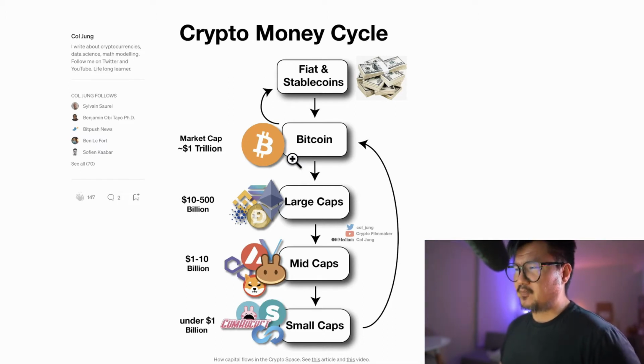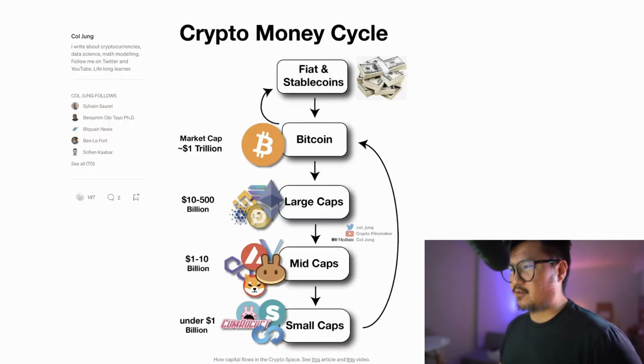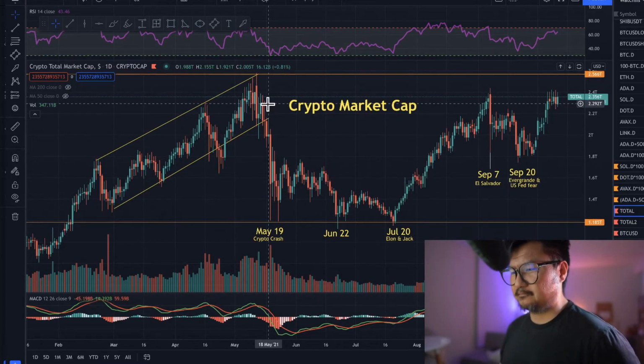So simply put, if Bitcoin's pumping, that's generally good news for the entire crypto space. A good sustained Bitcoin rally followed by a consolidation period is typically necessary for an altcoin season. And if Bitcoin's dumping hard, well, its massive gravitational pull will typically drag everything down along with it.